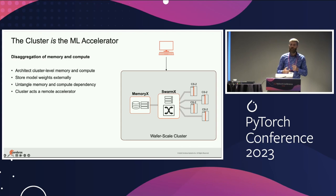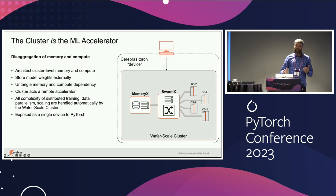Then during backprop, the gradients are streamed back out to those MemoryX nodes where the weights are updated in place. By taking this entire cluster of connected systems as the accelerator, we leverage hardware-software co-design to drive the overall execution in the most efficient way. And this allows us to treat the entire cluster as a single Torch device, with it handling all of the complexity of scaling out, scaling up. Let's see how PyTorch interfaces with it.